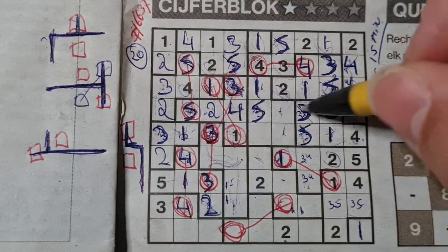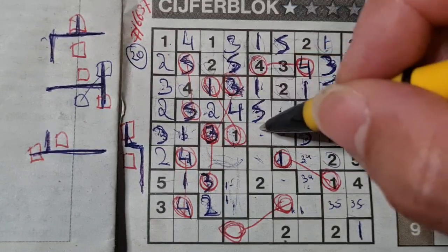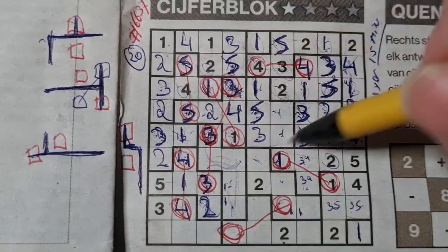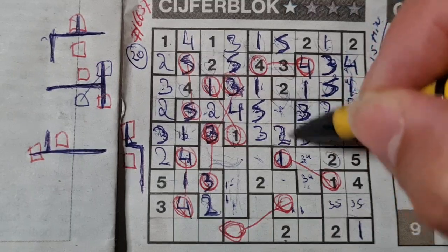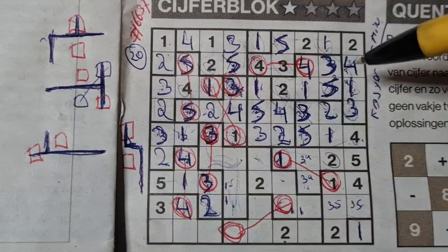And these 2 boxes can be 3. So 1 box left for the 3 in this area. Should be there. 2 numbers left in this area for numbers 2 and 4. 2 and 4. We have a 2 there. No 2 there. 2 should be here. And a 4 goes there.